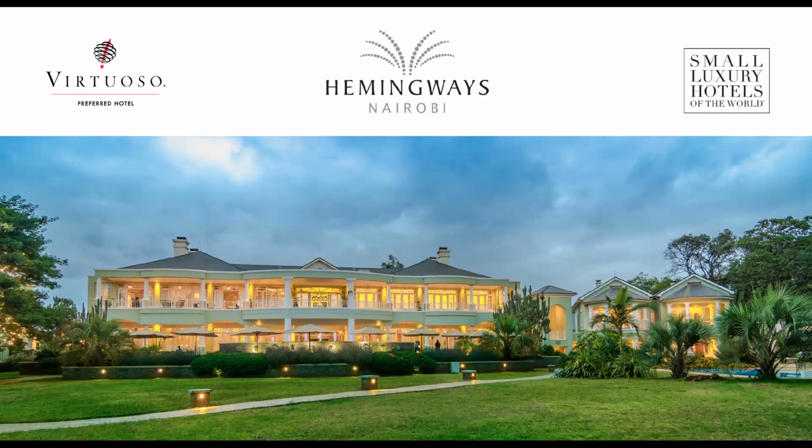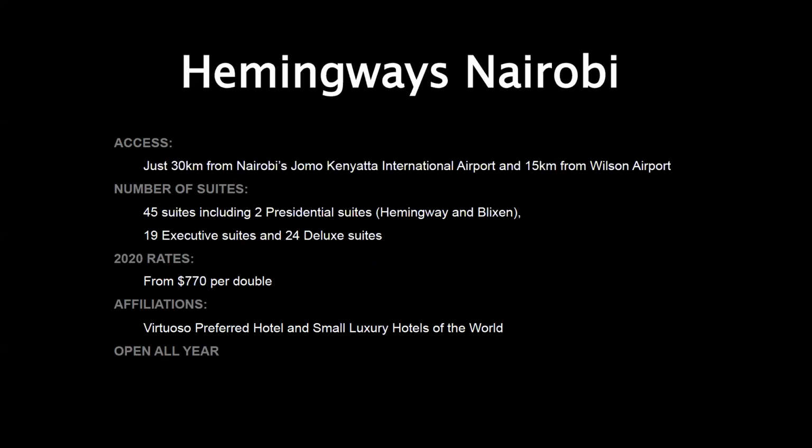So this image here is of the main part, the reception, and the spa to the right-hand side there. So just a little bit about the hotel itself. It is 30 kilometres from JKIA and 15 kilometres from Wilson. Nairobi has a terrible reputation for its traffic. But with the new bypasses that have been built, it is really not bad at all. It actually makes the M25 look like a nightmare compared to the Nairobi traffic.